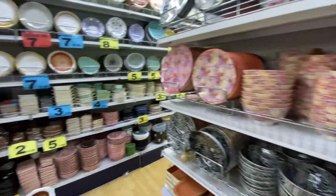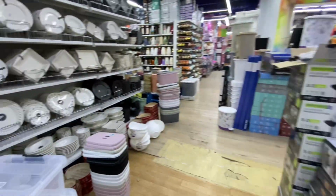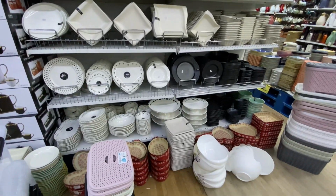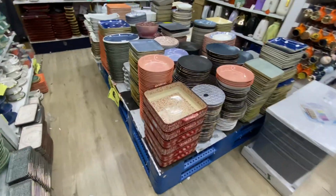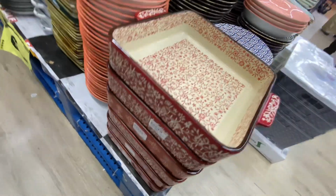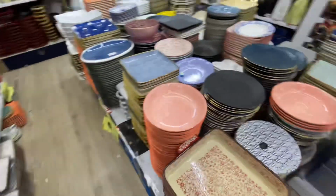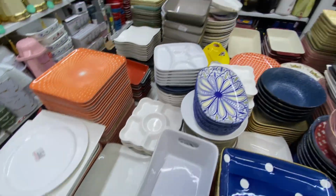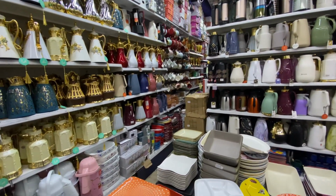They don't have the one that I'm looking for. Sorry naman. The way I film is crazy. Ito, ay 24 dirhams siya. Mga shaving dish. Ayan, may mga divider.